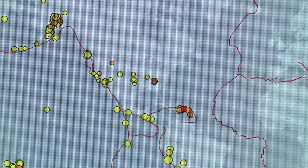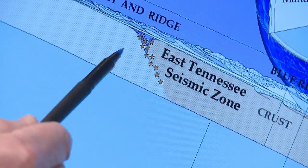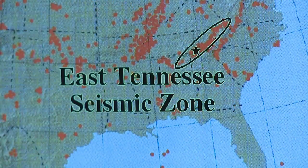Today's 4.4 magnitude earthquake wasn't big by any means, but it definitely got people talking. If you're not experienced in earthquakes and you feel an earthquake, you'll be confused. Dr. Meese says the earthquake happened 6 miles underground with the epicenter between Knoxville and Chattanooga.